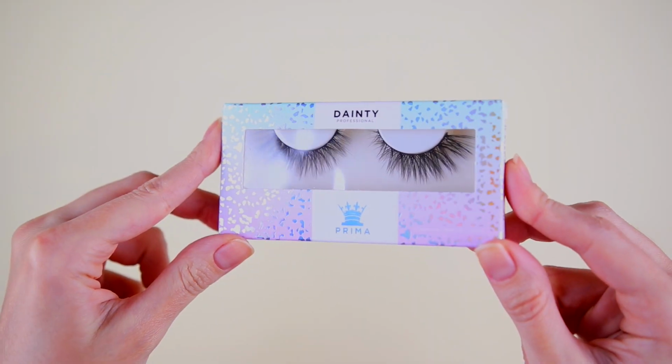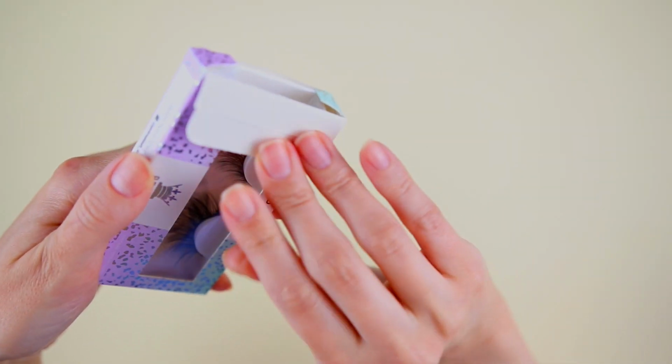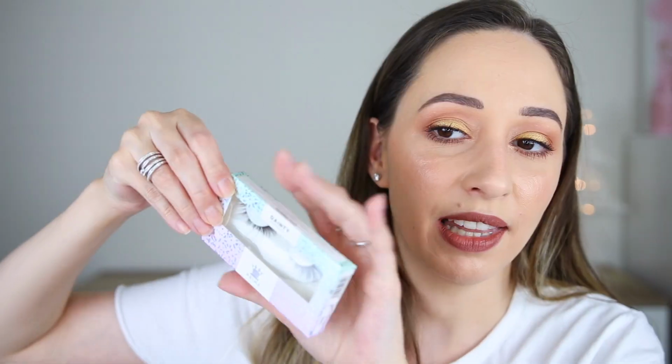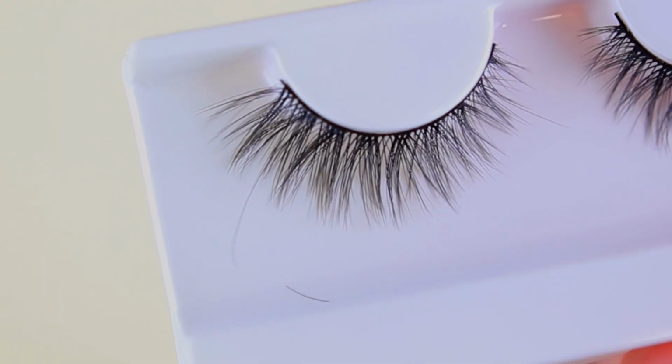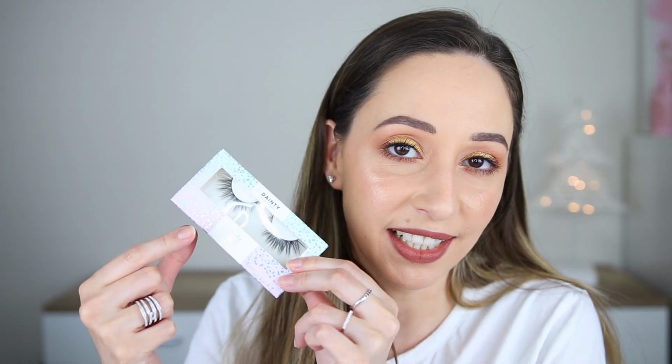Day number 11. Oh my god, this is a sample. It's not. This is a pair of lashes by the brand Denti Professional, and we have seen this brand again in the Pretty Little Thing Advent Calendar. They look a little bit terrible, so I want to open them. Some lashes are falling off. What happened with quality control? This is definitely not a good advertisement.